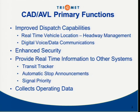Again, there's digital voice and data communications. One of the primary reasons why we had to upgrade this system is that by the end of the year we're required by the FCC to get off the narrowband 450 megahertz system. So now we're upgrading to a digital 750 megahertz system, I believe that's right. And that was one of the primary reasons why we had to do it. Plus our old dispatching system is pretty much on its last legs, so we decided to upgrade everything at the same time. Again, enhanced security is a primary feature of the system.